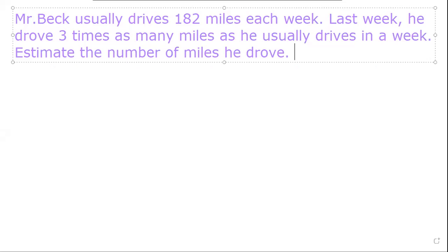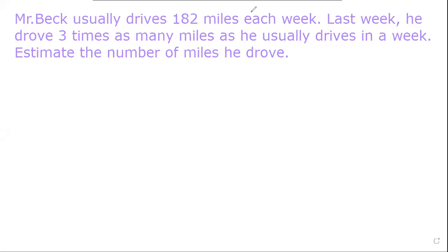Let's do a little bit of practice here. So let's start with the problem of the day today. It says Mr. Beck usually drives 182 miles each week. But last week, he drove 3 times as many miles as he usually drives in a week. We want to estimate the number of miles that he drove. Let's start by looking at some important information. We know he usually drives 182 miles per week, but last week he drove 3 times as many miles as that. So we want to estimate.